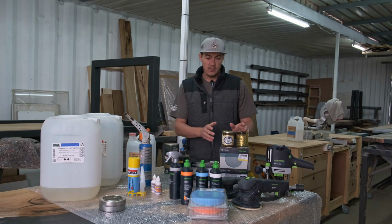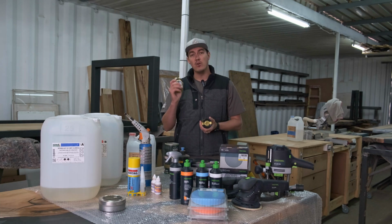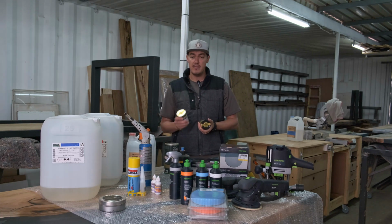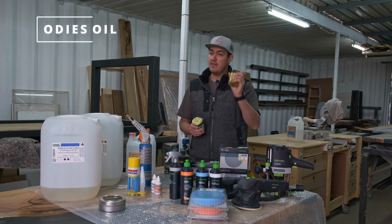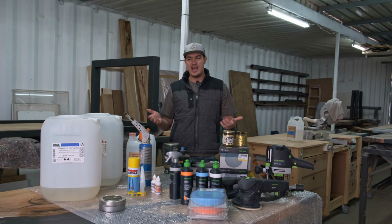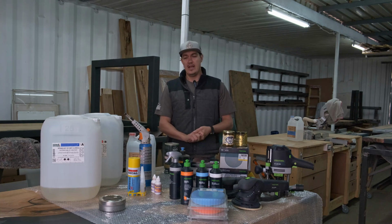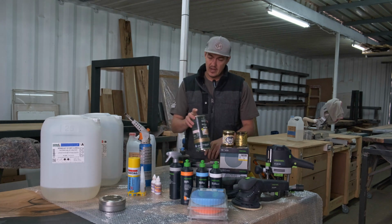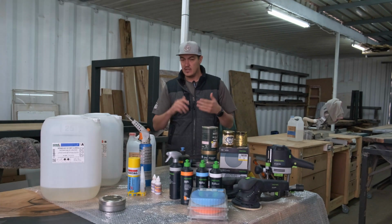And the other product we recently, a few months ago, started experimenting with, and we also absolutely love, that I will also recommend, is Odies Oil. Odies Oil is also giving us a very good product. So it just depends on the day and how we feel. Do we feel like Rubio today, or do we feel like Odies today? Both these products are really good, and I will definitely recommend both of them.